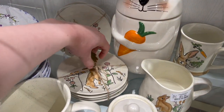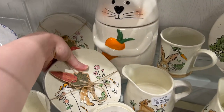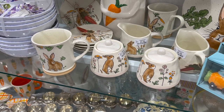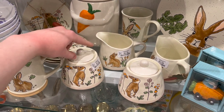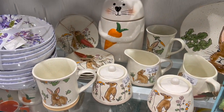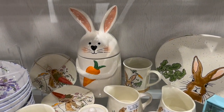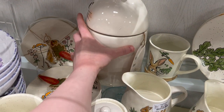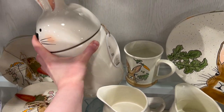And then they've got these little sets of saucers here for $12.99. I just absolutely love these. I picked up a cream and sugar at TJ Maxx, but I might end up grabbing these and taking the other ones back because I really love those a lot. And then I also love this really cute little bunny canister back here. This is going to be, let's see, $12.99 for the bunny canister.